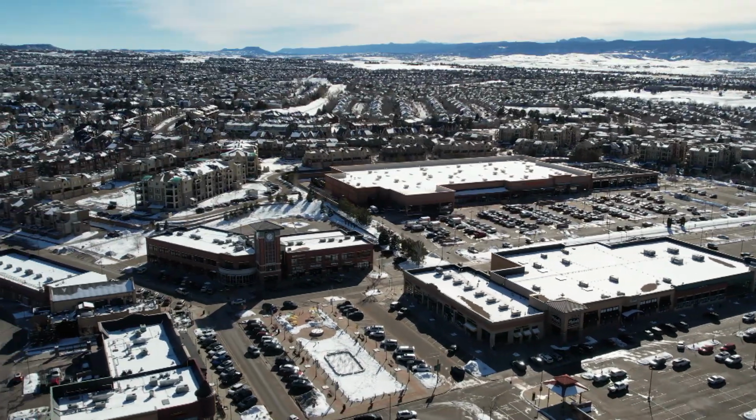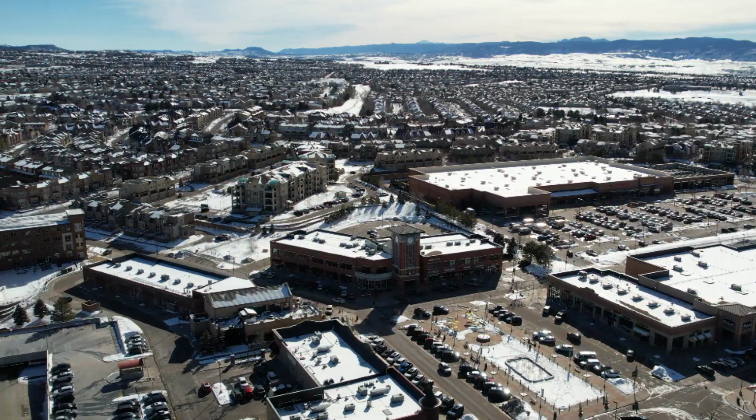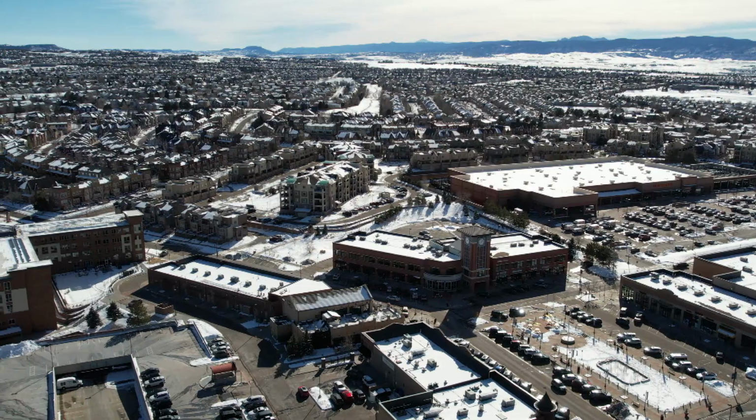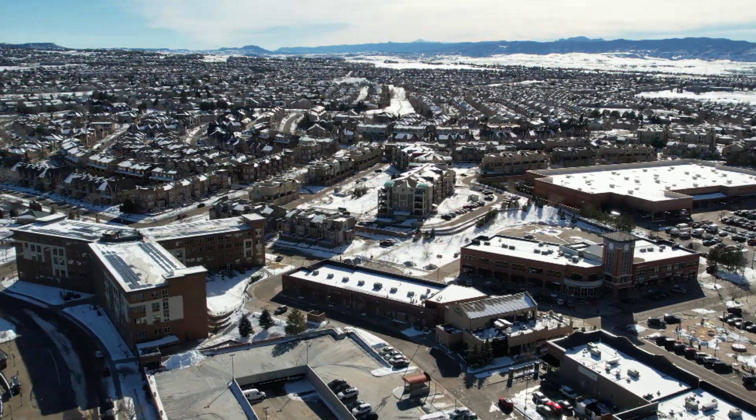You want something to do, you want to go get some exercise, or maybe you got kiddos, you want to take them to swim, you've got a rec center. You got your movie theaters everywhere. You want to go outside and go play at a park, or hit a trail for a run or a bike ride. It's all there.